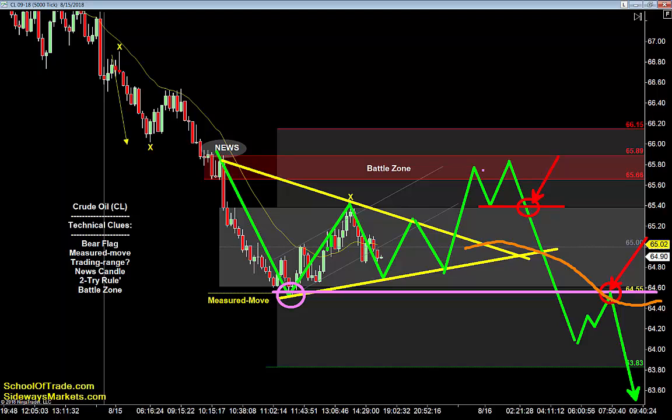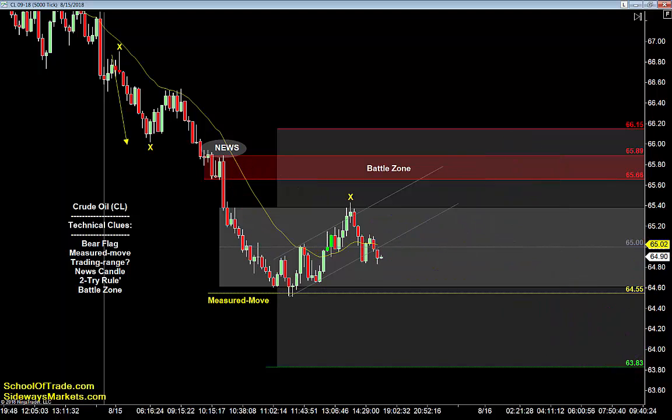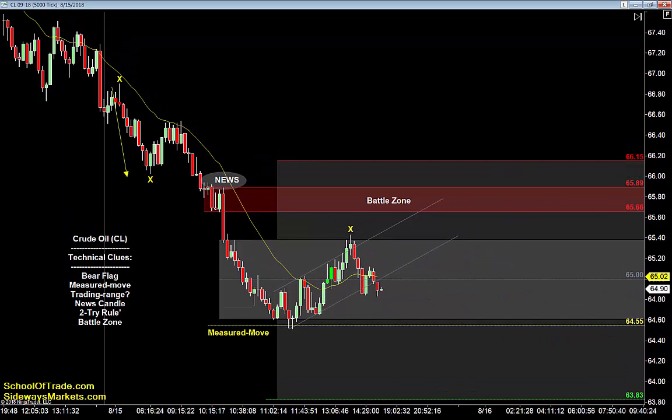All right, guys, so you've got the two try above the high of the triangle. Again, I've got my eyes on this news candle high up around that 65.89 area, and then, of course, the breakout pullback from there. And then last but not least, I know I'm covering a lot right now, but there's a lot to cover here because it's pretty much a blank slate right now.